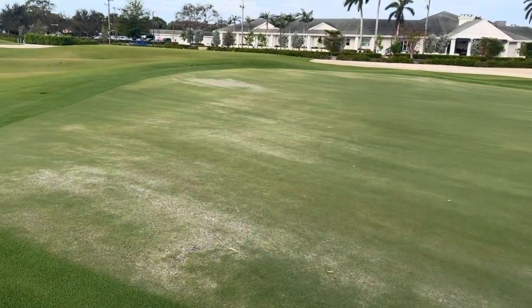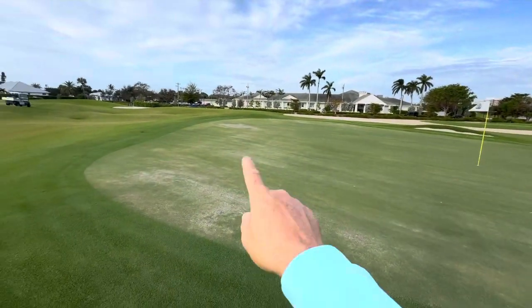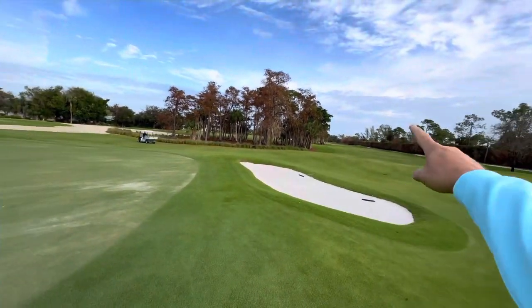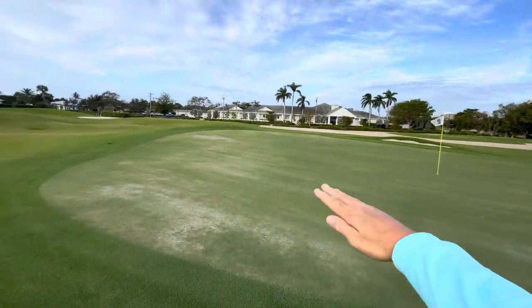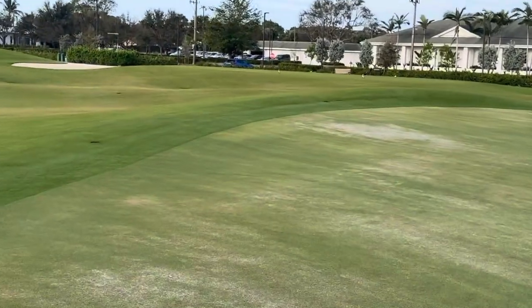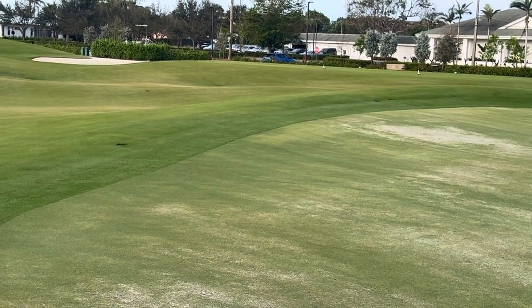So we're gonna mow this a little bit higher. We put the green dots on the green to give this little area back here a break. But kind of peculiar. Wind's been ripping this way, going over that rise. And then that little green area is a depression where the wind's going over it.